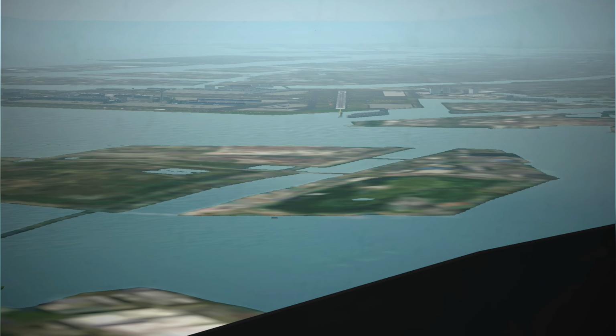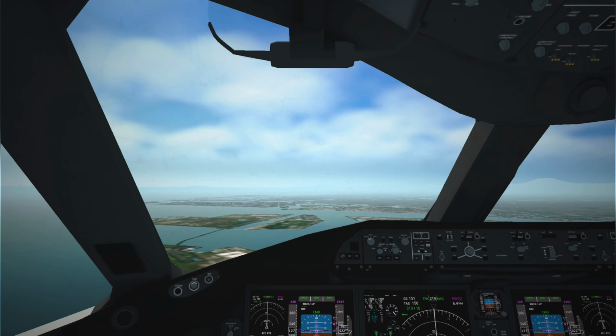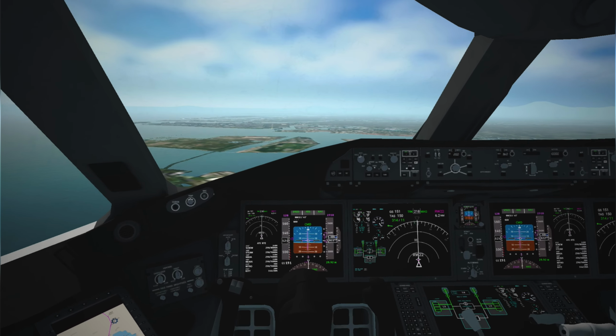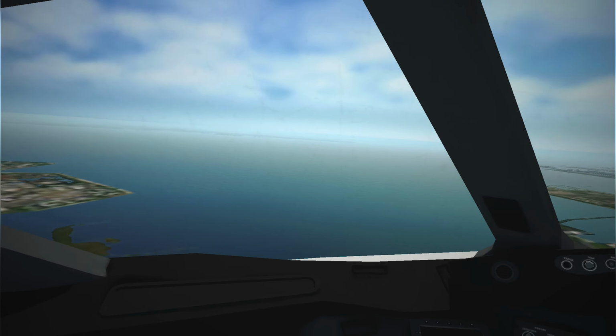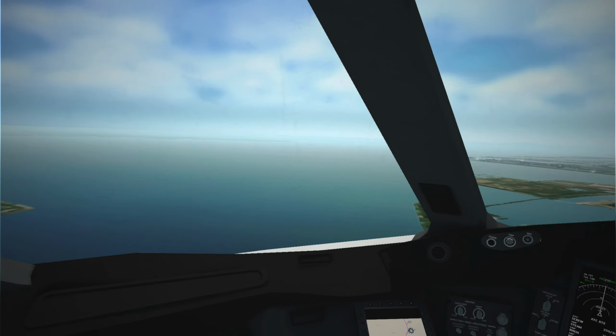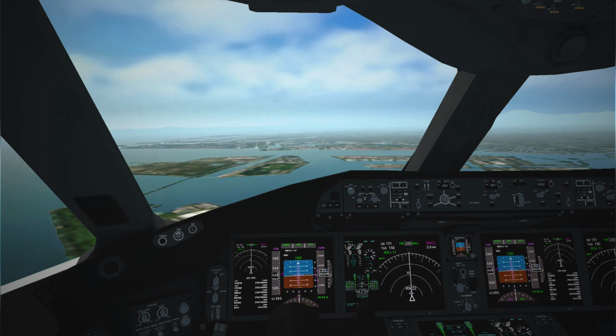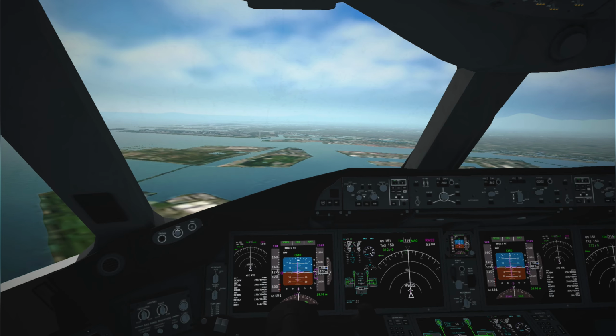Swiss 26 Hotel, descend to 24,000 feet. 7875, turn right heading 130 degrees. 130 degrees, good afternoon. Swiss 26 Hotel, turn left heading 300 degrees.